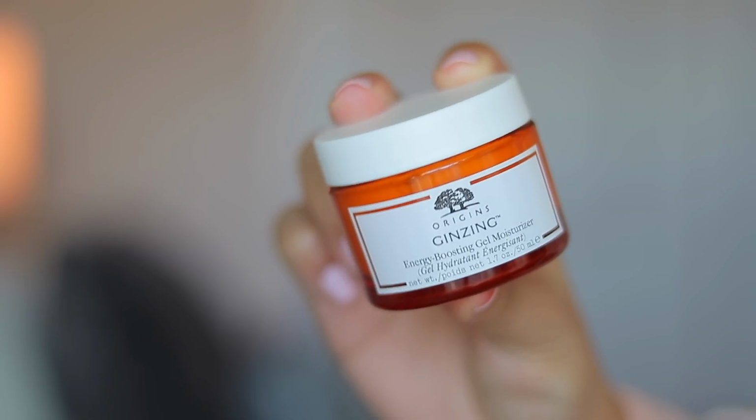Alright, so next I need to go in with moisturizers, and I have 3 moisturizers I'm going to be showing you just because I like to switch it up. These 3 moisturizers are all very good, but I like to switch it up. So what I have been using lately, religiously every single day pretty much, is this Origins Energy Boost Gel, and it smells like energy, if that makes any sense.